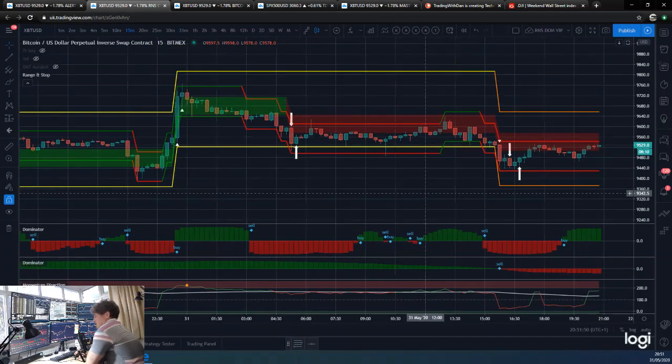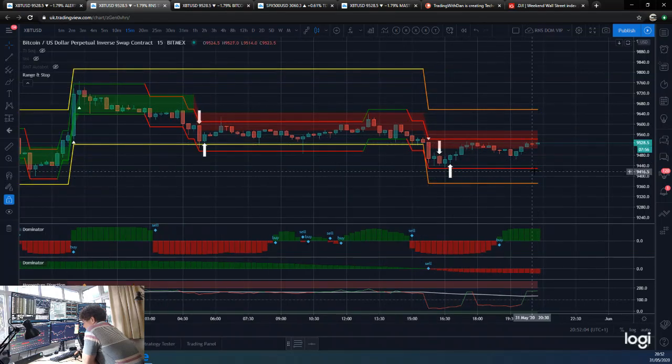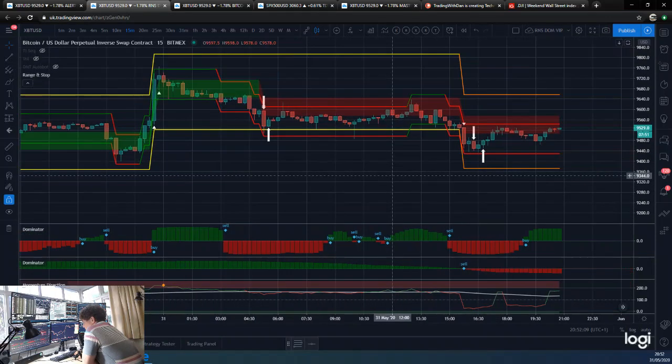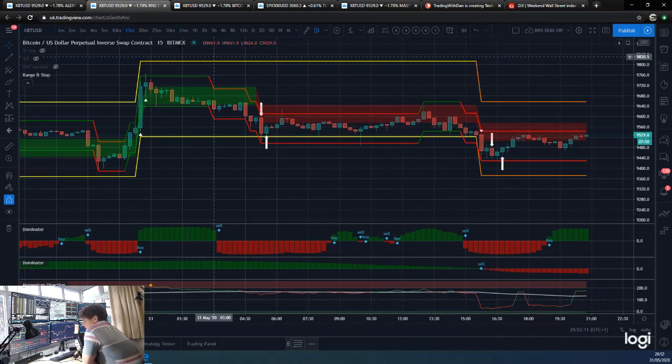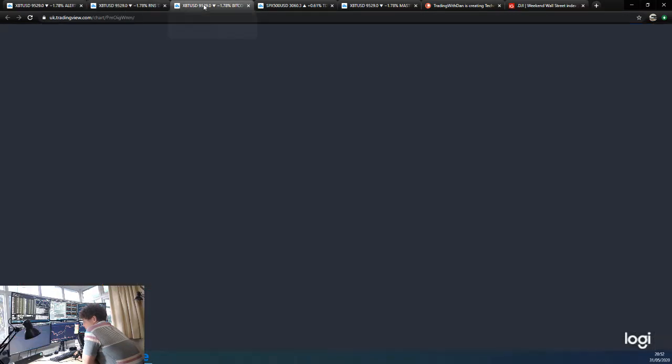So you can see we kind of played along the bottom of the larger time frame range and stop, broke through a few times, but ultimately stayed above it until we actually did cleanly break it here, in which case we then formed a new range, and we're basically sat in the middle of that range now. I expect we're waiting for CME to open for a bit of direction. So range and stop wise, that's what we're looking at there.